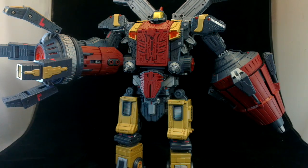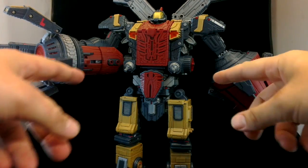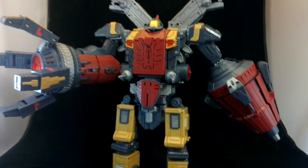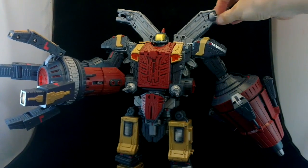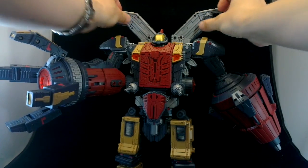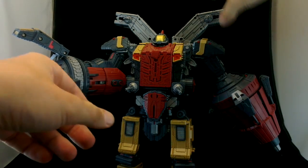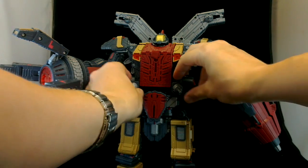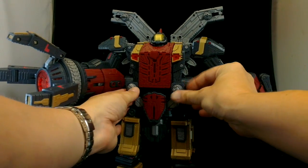Now let's get to some of the detail. You can see these little guns everywhere. So I've got two down here, another two up here, can target in any direction. There's also 4 at the back, so altogether we've got 8, and this is a great idea.